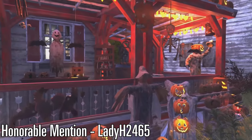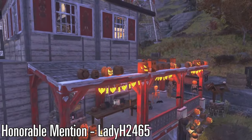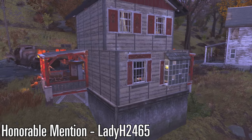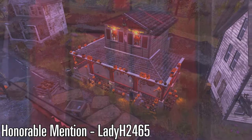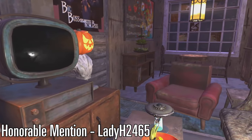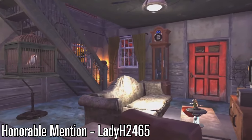The team talked about how much they really enjoyed the lighting, the decorations, and how cute some of these merges were. Amazing job, bud. Honestly, this is something that I would love the art team to see and potentially change up the pumpkin house a little bit to have more of the kind of vibrant design that you chose. And I would love to see what they did with a redesign of that place. But Lady H, absolutely amazing. Keep up the great work.